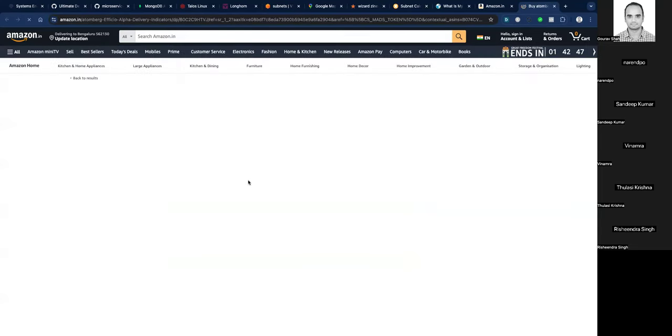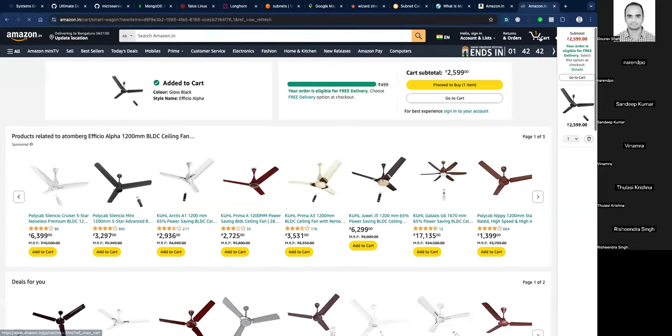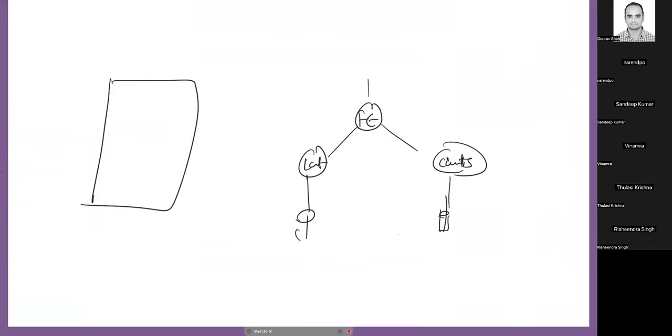The cart, when I add something to the shopping cart, right? If I just say, oh, I want to buy this fan. There's a ceiling fan and I add it to the cart. The moment I do that, the cart gets activated and this got added to my cart, right? So this could be a different service altogether. So there are different ways how this is rendered in your browser.